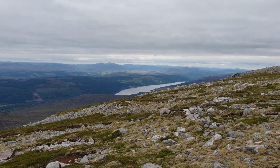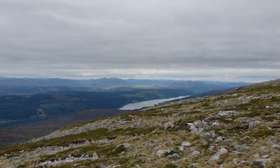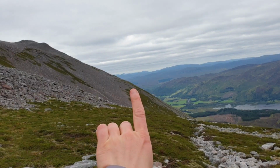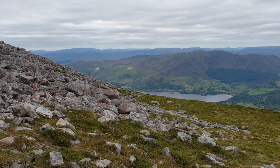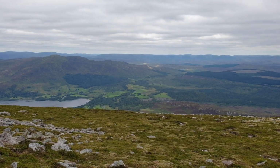And there's the other loch down there. And that should be Loch Tummel. Look at how steep that looks, especially there. I don't want to fall off the top for sure. Love when the sunspots show up. There's a few there, and there's a few more there.